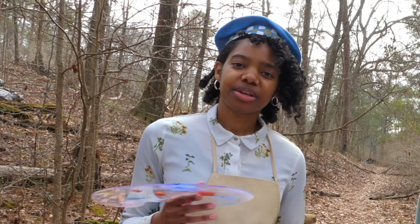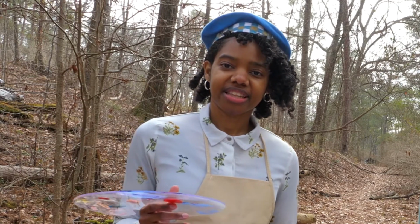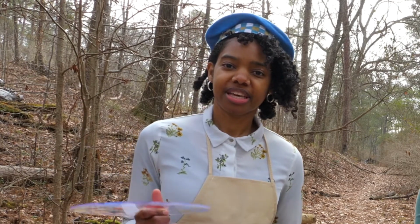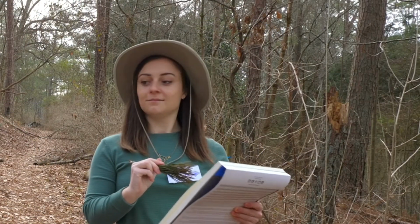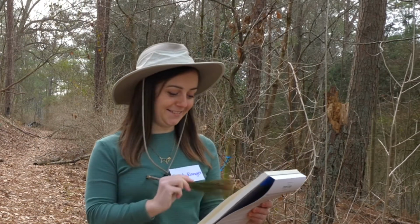So, when we reuse materials, instead of throwing them away, we're helping protect the environment and keeping it clean and beautiful for future generations. Ranger? This is actually pretty fun.